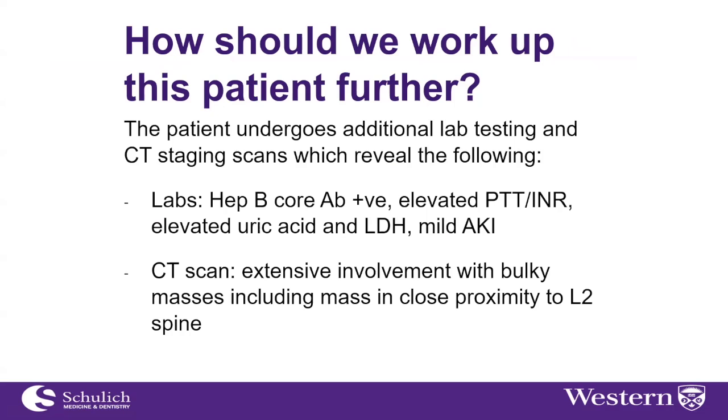The blood work usually includes CBC, renal function, liver function. We want to check the uric acid as we worry about things like tumor lysis. We also sometimes would want to evaluate for PTT and INR to assess for derangement indicating consumptive coagulopathy, especially in aggressive disease like aggressive lymphomas or leukemias. Hepatitis B screening is also important, as often we may expose patients to immunosuppressive therapy, and sometimes that can lead to reactivation of hepatitis B.